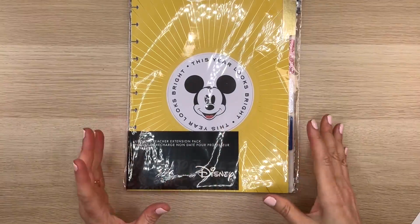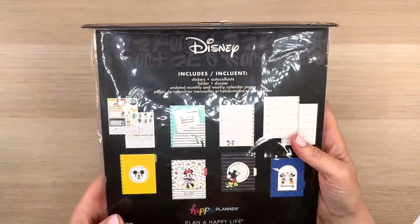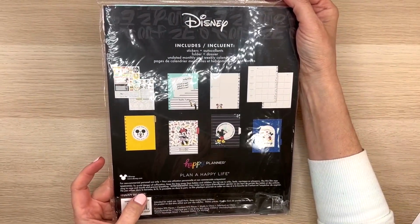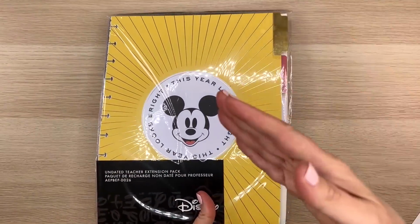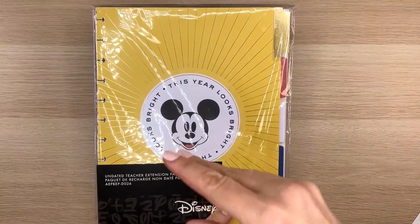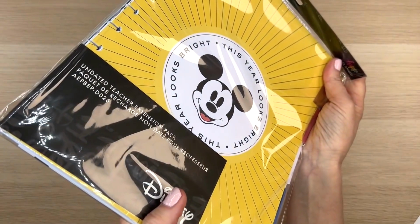All right, let's see. I have a lot to get through. We've got some Disney stuff. I'm not going to do it in order because I'm just pulling it out, you guys. So we have an Undated Teacher extension pack, the Disney version. Okay, that includes stickers, folder, undated monthly and weekly calendar pages. And these are good if you want to extend your planner or use it before it starts. So say you have a July start planner and you want to use it in January, you can, you know what I mean? So extension packs are good.